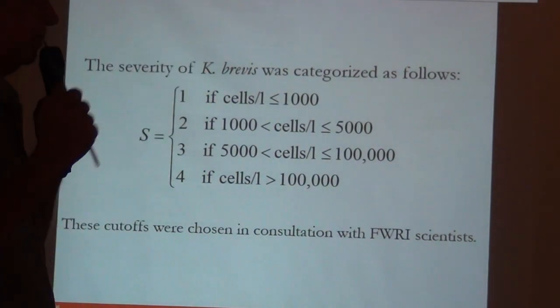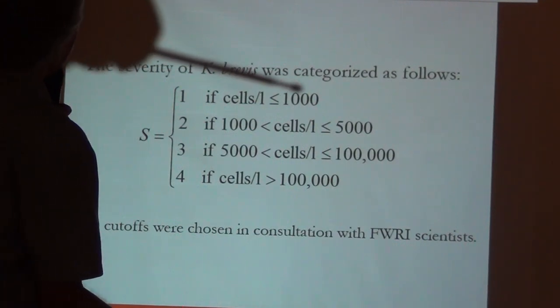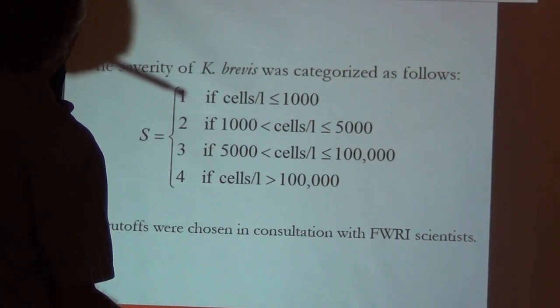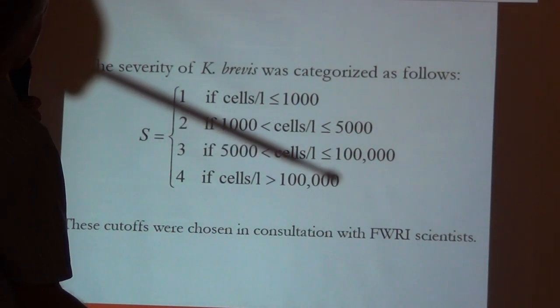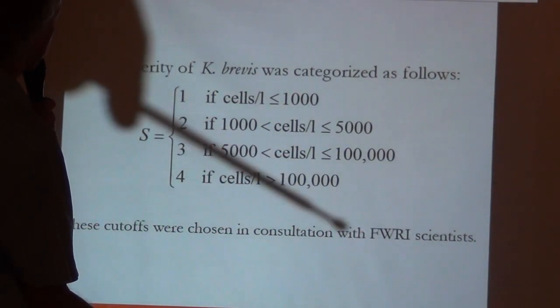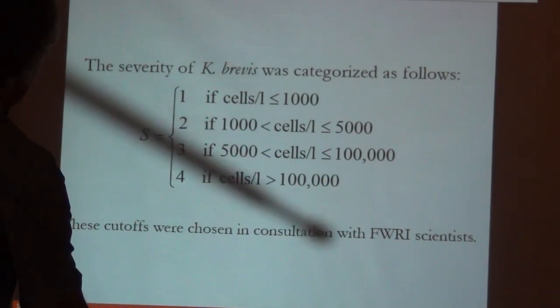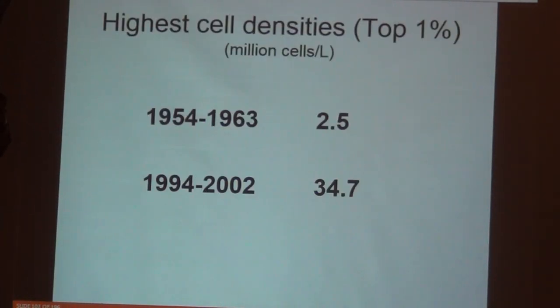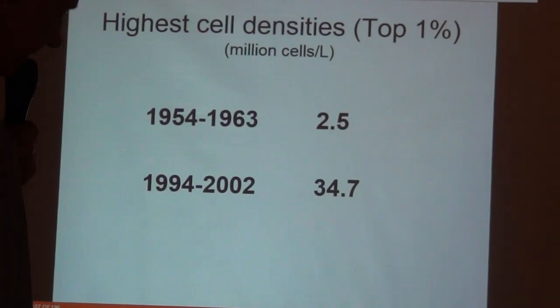Okay, you look at their methods. I used the raw data. They took the raw data and converted it first. They converted anything less than 1,000 cells per liter, called category 1; 1,000 to 5,000, category 2, etc. Anything over 100,000 cells per liter is called category 4. Notice, they were told to do this by the state scientists at FWRI. What's FWRI? Florida Wildlife Research Institute. They're right here, your neighbors. So category 4 is anything over 100,000 cells per liter. In other words, we went from category 4 to category 4. No increase in red tide. That's the kind of games being played.